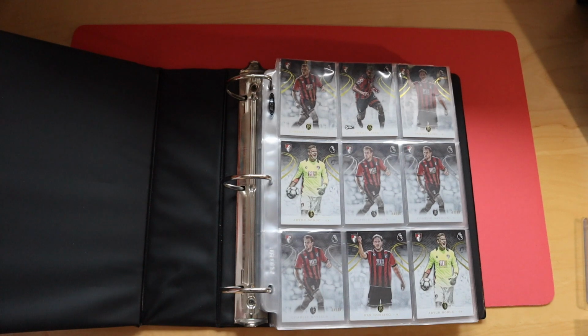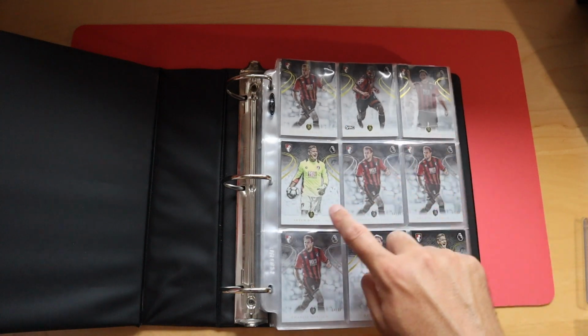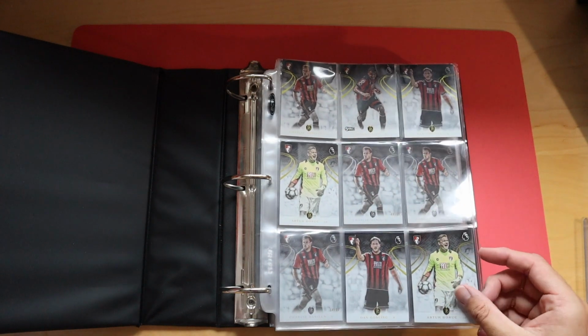It's really hard to come by now. You won't really find any more boxes of it. But I did virtually complete it, so I'm pretty pleased with my lot. So here's the base cards: Daniels, King, Gosling, Boric, just the standard base cards.